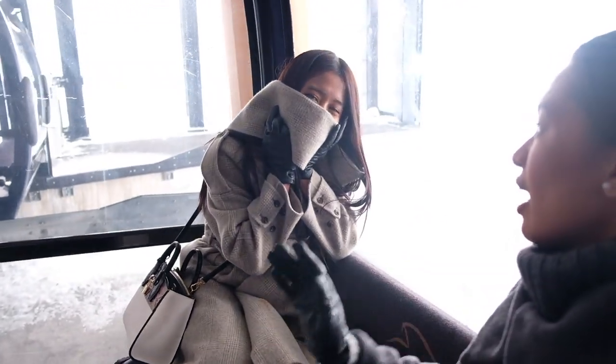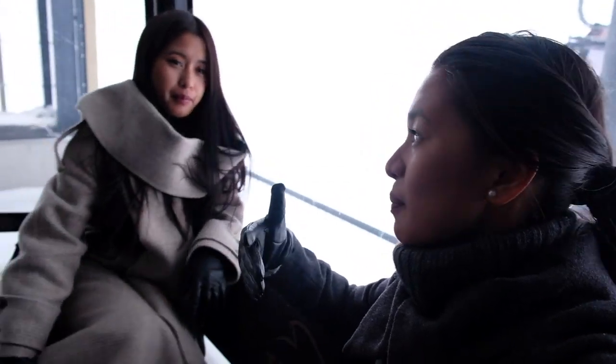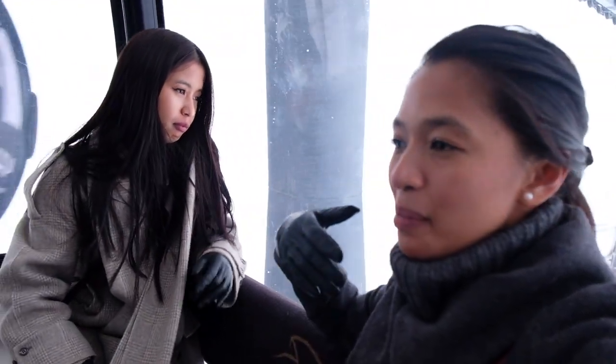Guys, we're now coming down, Kim and I. We didn't have the chance to go to the cliff walk, and I thought we're filming, and Kim thought she's also filming me, but we did not film anything. I think the camera just shut off because it's very, very cold.